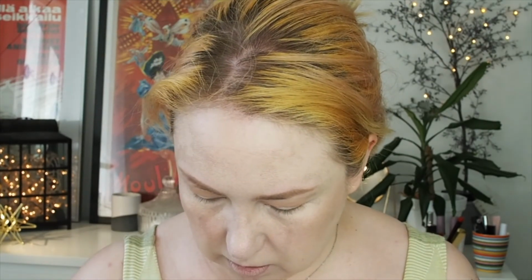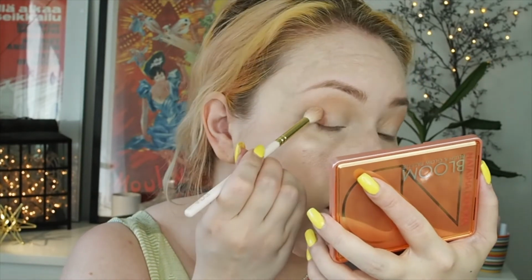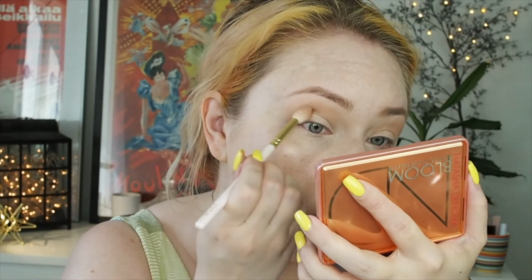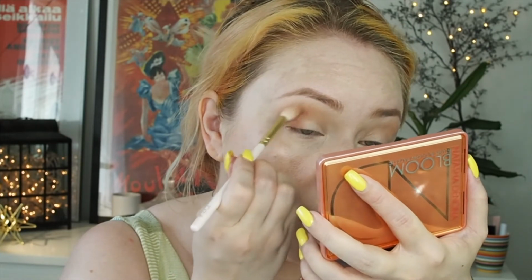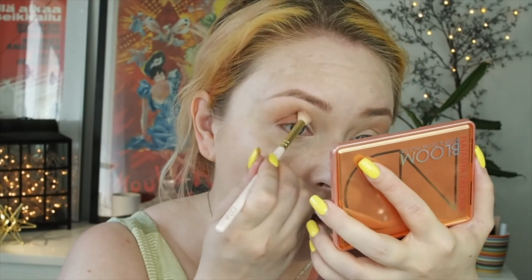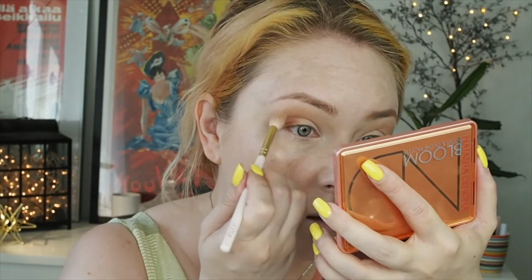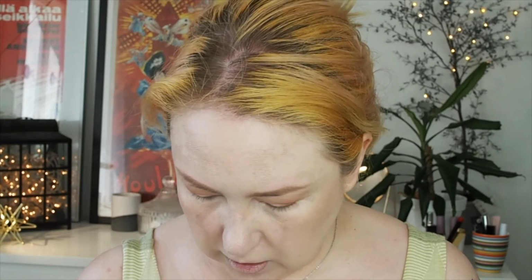Then I take the shade I've been eyeing, Bite. It's a reddish, brownish, coral-y shade. Definitely one of my recent favorites, also in clothes and lipsticks. I can see myself using this palette later when the summer months are gone. These are perfect fall shadows. Just a little bit of a bootleg.